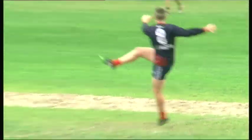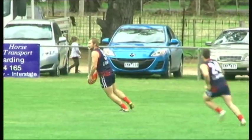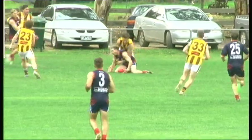Fell in the arms of Rideau. Goes the outside. And it's a good kick too. And finds Rickett out there. Gary Rickett goes towards full forward. 3-on-2. Inverleigh have the numbers. Can they pick it up though?